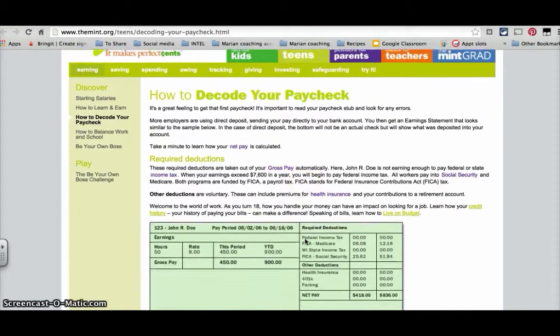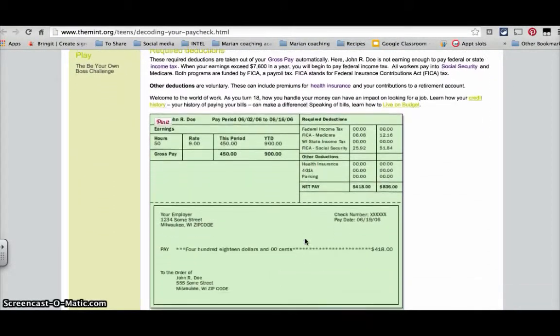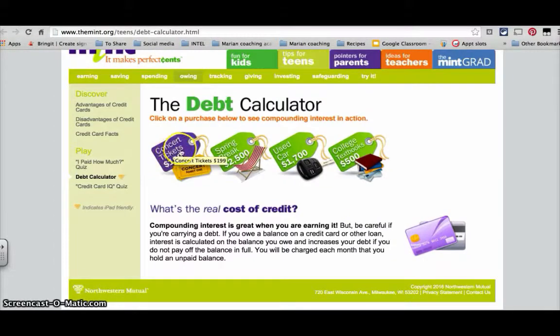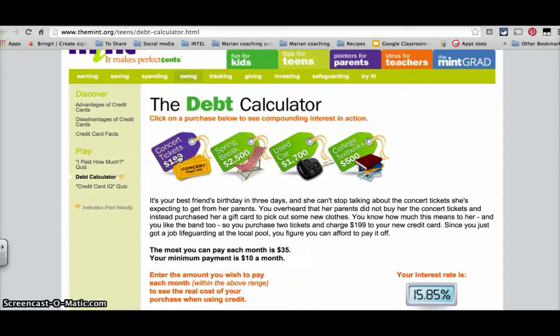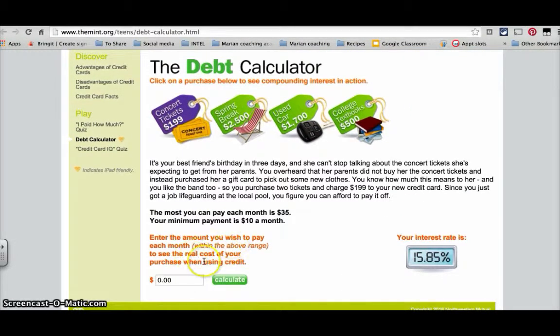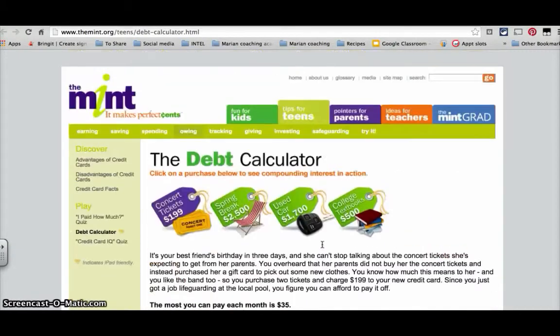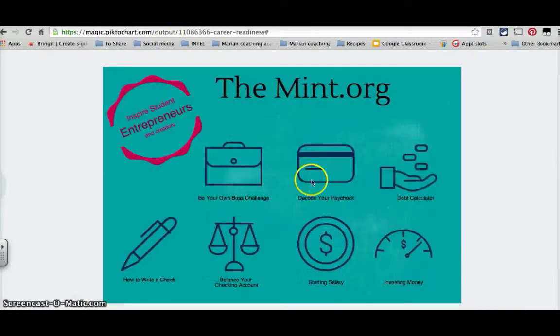The next one is Decode Your Paycheck. So here is a little interactive in which students actually can take a look at how their paycheck is set up. One of my favorites is the debt calculator. I click on like concert tickets for $199, and then they can enter the amount they wish to pay each month. Let's say I'm going to pay $20 a month. I'm going to calculate my interest, and so it'll show here how long it would take for me to pay that off. So I think that's a really useful thing for students.